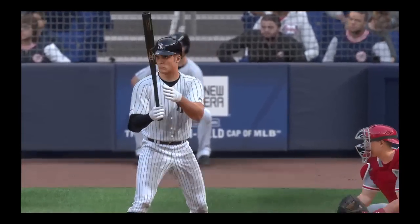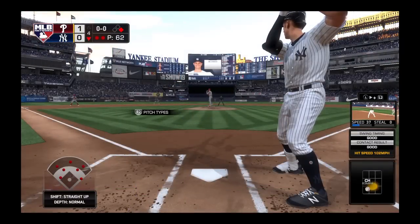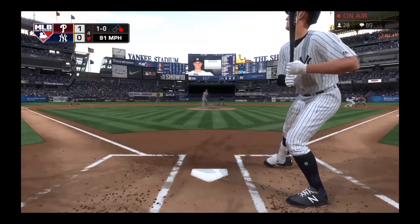Digging in, Greg Bird looking to put the ball in play here. He went down on strikes in his first at-bat. Yeah, and he didn't put up much of a fight either, Matty. Got to find a way. Can't go down 3 pitches. I don't care if you're staring at him or swinging at him.